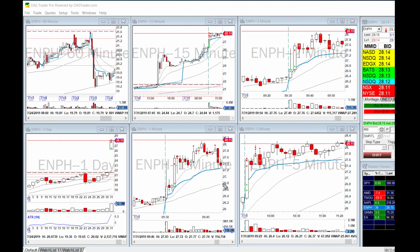And this was gapping up. As you can see in the beginning, I tend to look a lot more in the open to the 1 minute and maybe a little bit to the 2 minute. So I was looking at that and also the higher time frames just to make sure that there's no kind of resistance overhead, right? So what was going on with this?